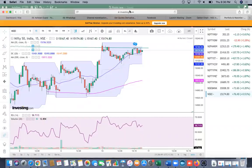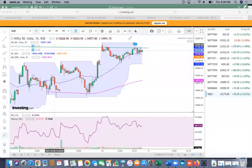Now chances are that you open at previous highs. Now if you open here, your breakout zone is about 15,250, 300. So at some point, maybe tomorrow or Monday, what you should expect is that you come back to these levels and test this breakout zone before moving forward. See, there is a 16,000 target, but that target will not come in one move. You will have back and forth action.